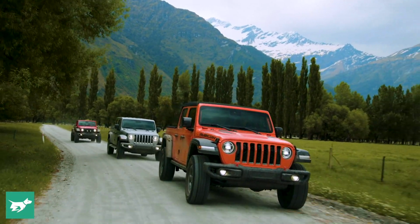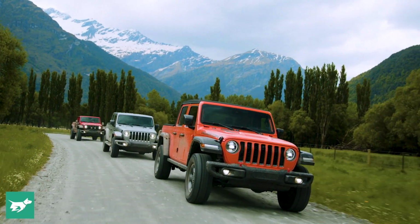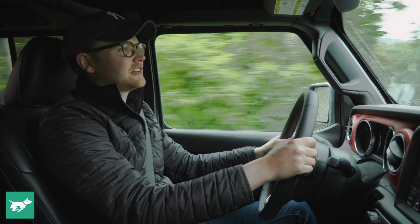There's still some scuttle shake from the tray when it's unloaded, but it's definitely more minor than in most dual cabs in this segment. Where I have a problem is in the steering, which is very, very loose in the Gladiator.